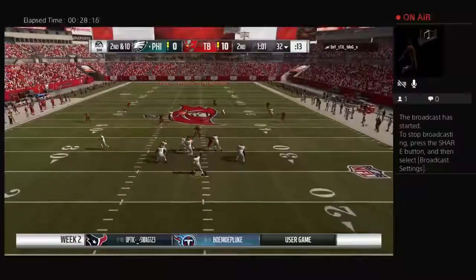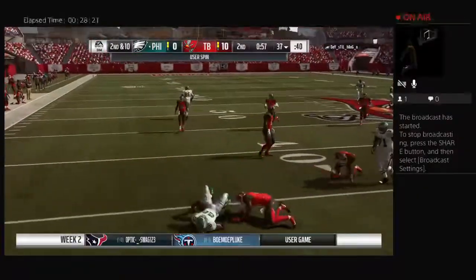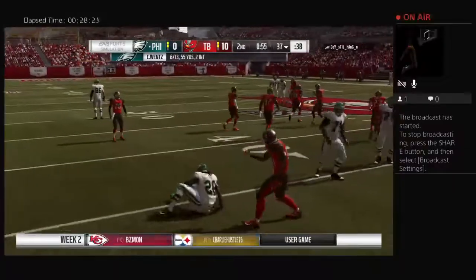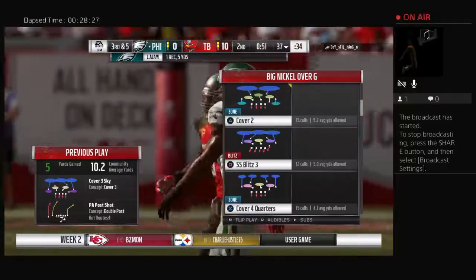Here's Wentz to throw. Drops it off to Ajayi. And he's able to break one tackle, but then quickly brought down. It's a gain of 5, and that'll make it 3rd down.